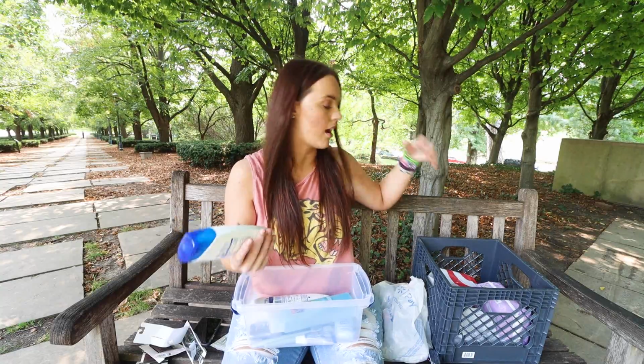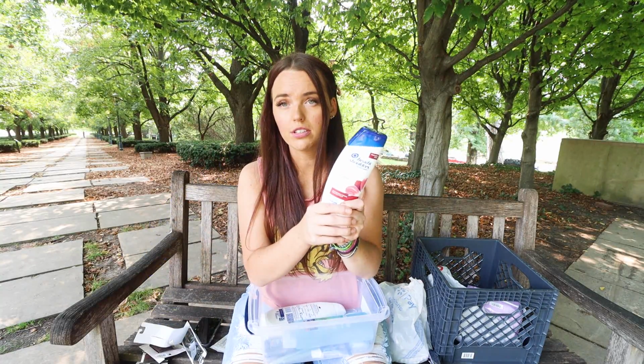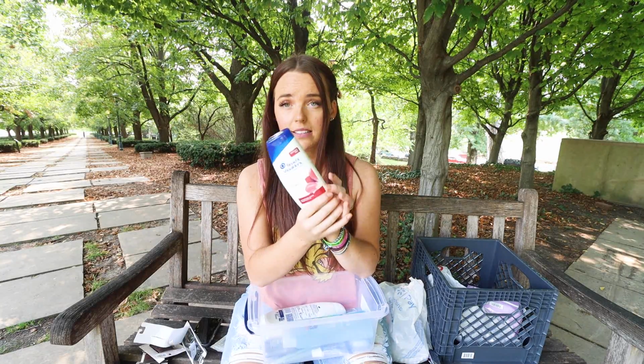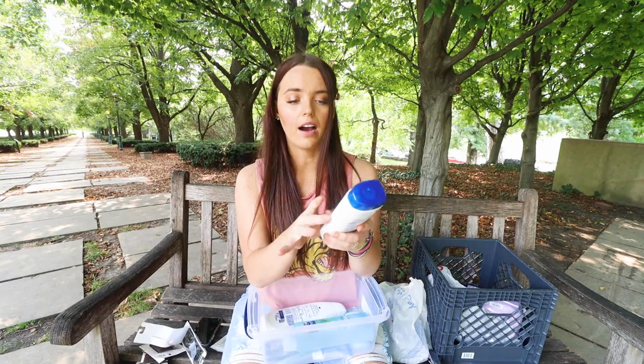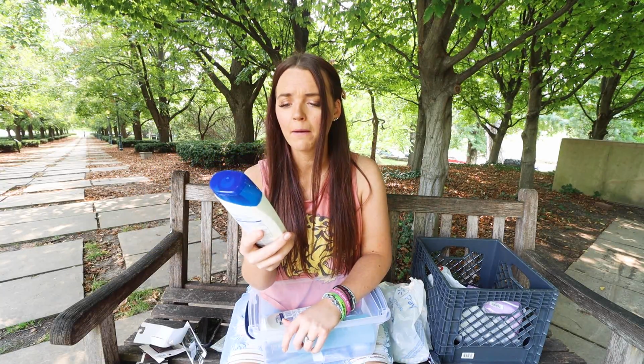I couldn't find the other kind anywhere, but we do use Head and Shoulders because a lot of people have sensitive heads, so we use this for shampoo. Have I ever tried it? No, but I guess I'm going to, since I just paid $8 for this. It's expensive for shampoo, I think, but this is what we use. I've never had anyone complain about it.